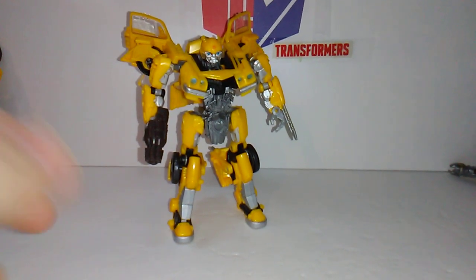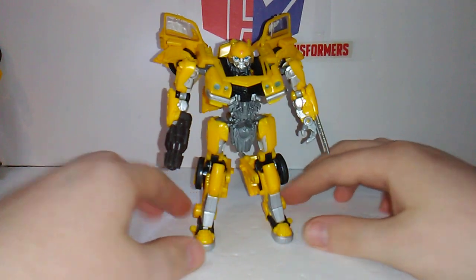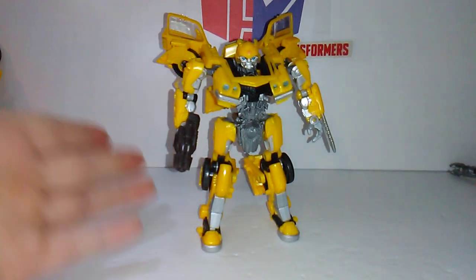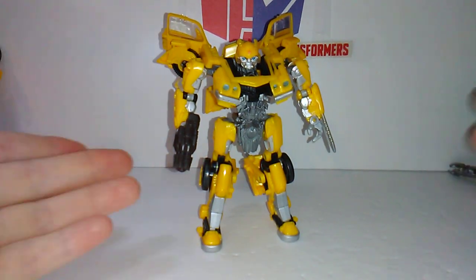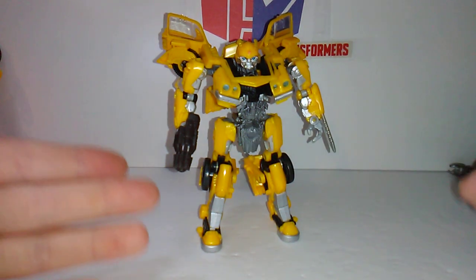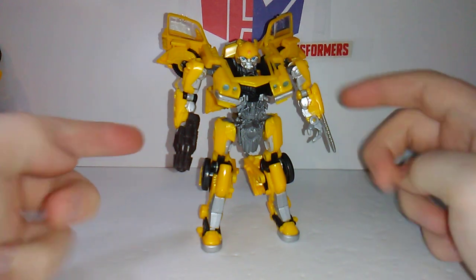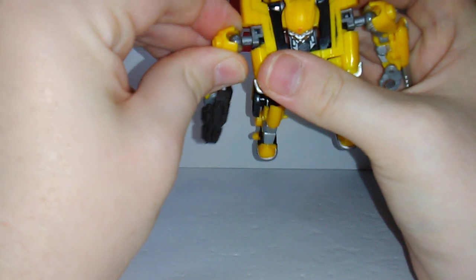Alright, so here's what I've done. So here's my custom Transformers Bumblebee Camaro Bumblebee. So, yeah, it looks a bit weird. Mostly I think it's this section right here. But this is the Studio Series 18 Bumblebee's legs, Studio Series 18 Bumblebee's arms, which they barely fit on. You can't put them in too far.